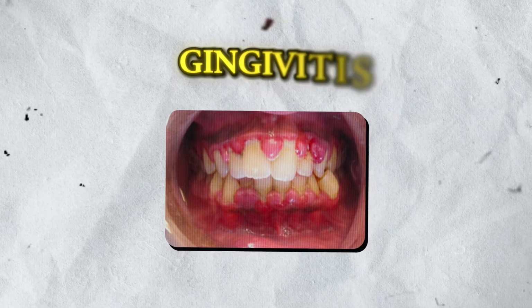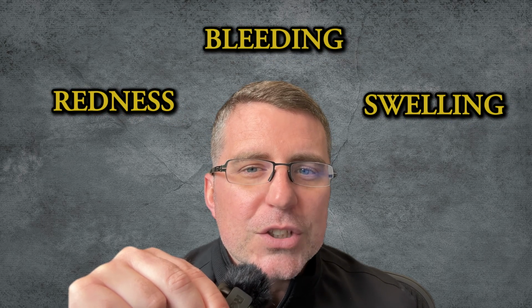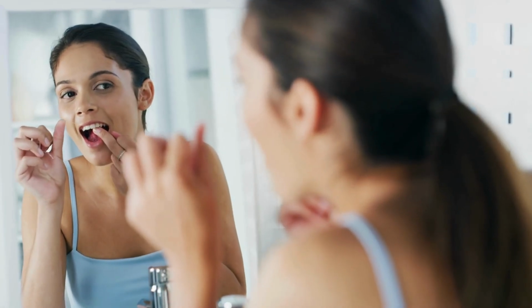Number 1, gingivitis. This is the earliest stage of periodontal disease and is characterized by inflammation of the gums. Symptoms may include redness, swelling, and bleeding during brushing or flossing. Gingivitis is usually reversible with proper oral hygiene and professional dental care.